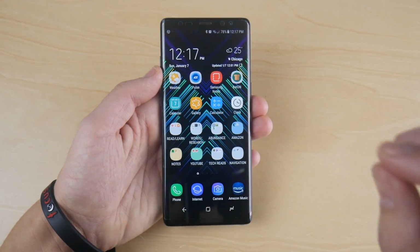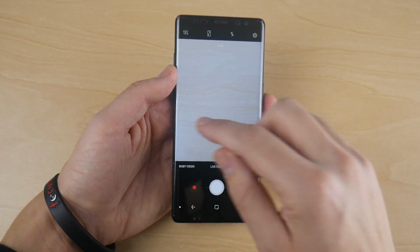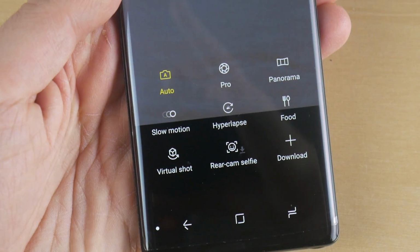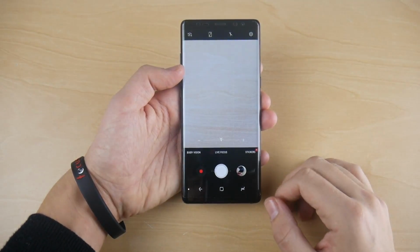So on the whole, video has also been pretty good. I don't like that it doesn't do 4K 60. I wish it would do that. I do like the feature Samsung includes here. You have all these modes, the auto mode, the pro mode, and I haven't used all of them, but I like to know that they're there when I do need them.